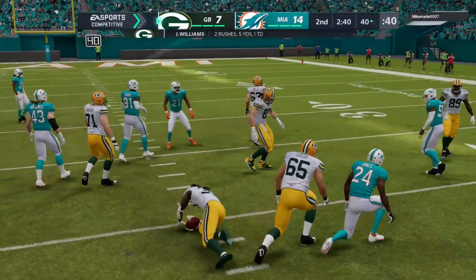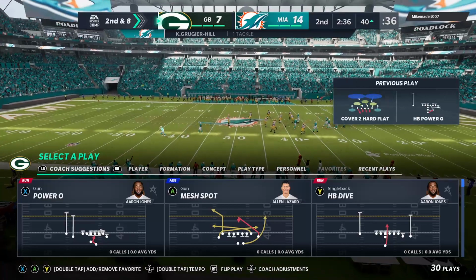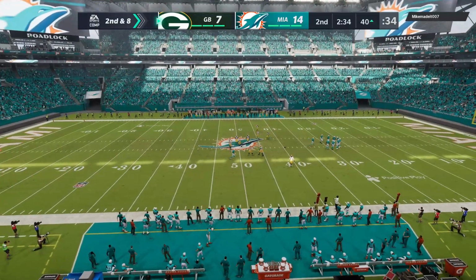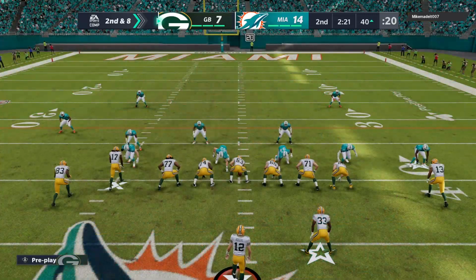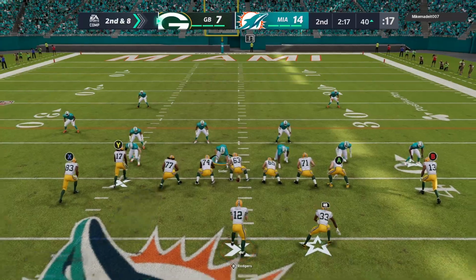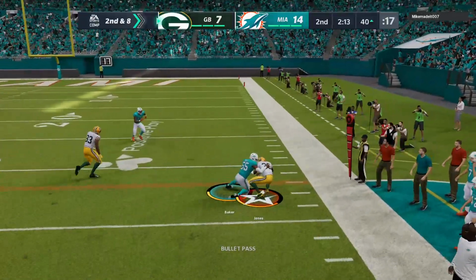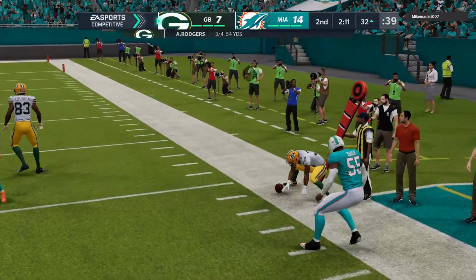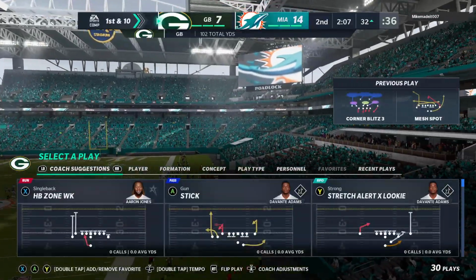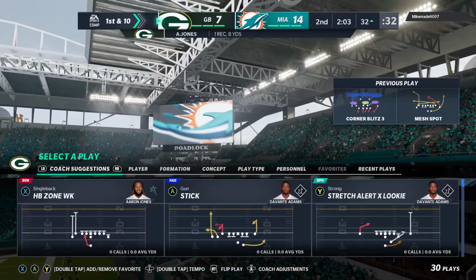Not much there, maybe a couple as he's taken down at the 40. Well, any lane that might have been open there was closed pretty quickly, and that was because the defensive front, they won that battle at the point of attack at the line of scrimmage. They used great leverage, held their spot, and stacked him up. Rodgers' throw is taken in by Jones, and he gets it down to the 32. An 8-yard pickup. First down, Packers.